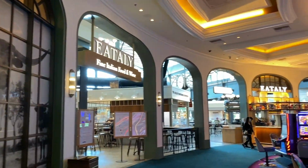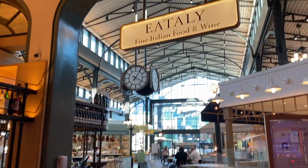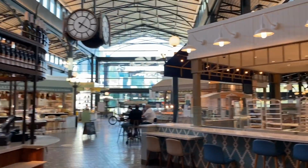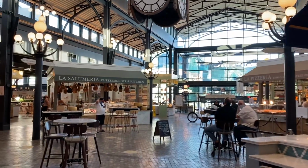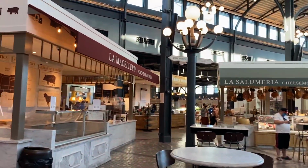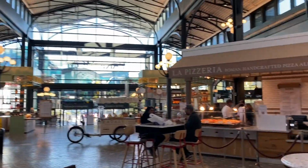And here we are at Eataly. Okay, I used to live in Chicago, and they have a great Eataly there, so I was so happy when Eataly opened at the Park. It's huge, it's beautiful. What you're seeing now are all the little different counters. Like in Italy, you would go to a separate cheesemonger, butcher, pizza. So you can go to all these and get what you want.